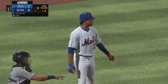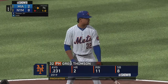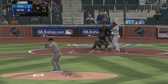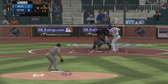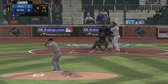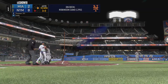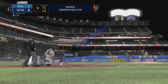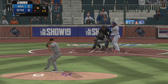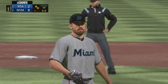And that misses for ball 1. And he's a guy looking to break out in a big way. Hasn't been getting the results he or his club have been hoping for. The 1-0 is laid off for ball 2. 2 balls, no strike. Let's go. Wait for the pitch. Too high, and it's 3-0. And he lays off ball 4, so he comes right off the bench and works the walk. Usually easier said than done.